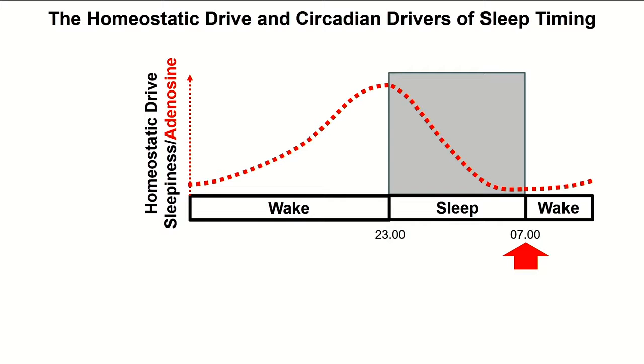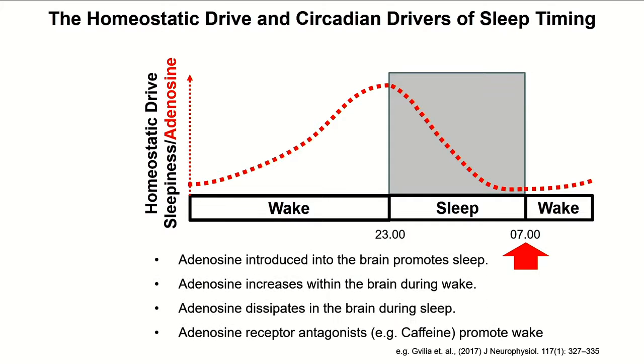And evidence for a role for adenosine in the generation of this homeostatic drive for sleep comes from a very nice review, I recommend you see this review here published last year. But in brief, adenosine introduced in the brain will promote sleep. Adenosine increases within the brain during wake. Adenosine dissipates in the brain during sleep. And adenosine receptor antagonists, such as caffeine, will promote a greater sense of wakefulness.